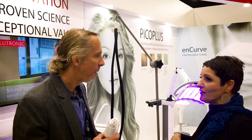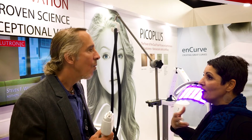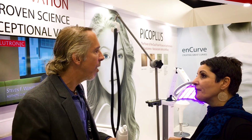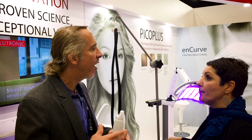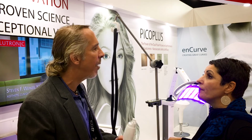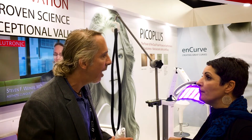Okay, so it sounds like it could actually be the sort of thing that you have as a regular maintenance thing as well. Right. I wouldn't think of this as most laser treatments. It's very mild. It's not very aggressive. There's not a lot of downtime associated with the other laser resurfacing. It's a non-ablative laser.